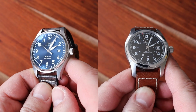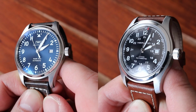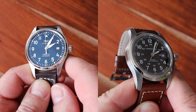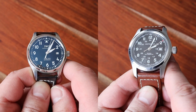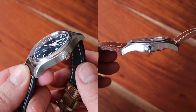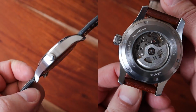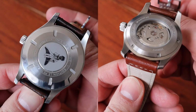So now let's talk about what's different. The dial design. As you can see, the Hamilton has a very busy dial compared to the IWC, which is much cleaner. The Hamilton has some interesting design elements on the dial. The specs. The Hamilton case is 42mm and lug-to-lug 51. The watch sits on the bigger side for me and I would not recommend this model for wrists smaller than 17cm. The thickness is 11mm.